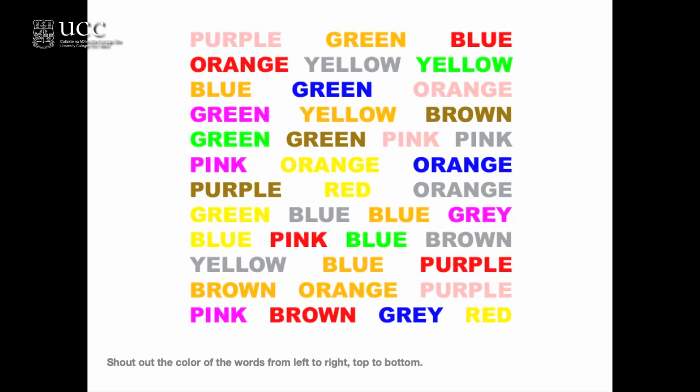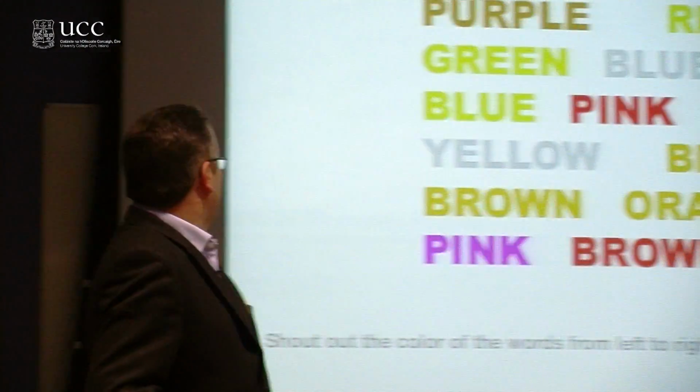So what about this? Take the same thing, and now don't tell me what the word is. Tell me what color it is. Okay? So it's going to be pink, I suppose yellow, red. Okay. So you ready? 1, 2, 3. Not so easy, huh?